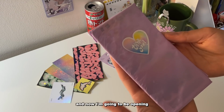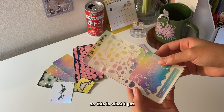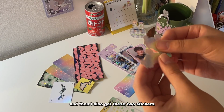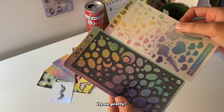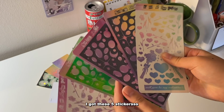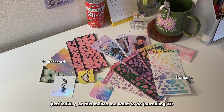And now I'm going to be opening the things that I ordered from her. So this is what I got. It's like a sticker. And then I also got these two stickers. This one is matte and this one is holographic. And these are the stickers that I ordered. They're so pretty. This would be so cute for journaling. I got these 5 stickers. This is my mini haul from today. Just looking at this makes me want to do journaling.